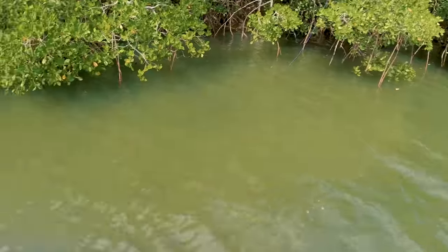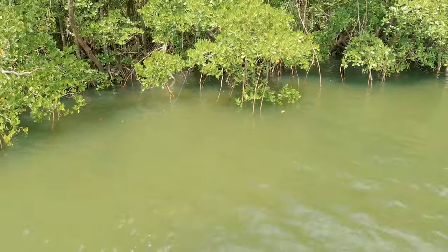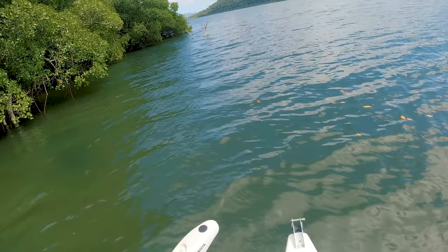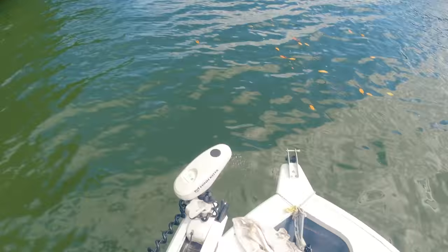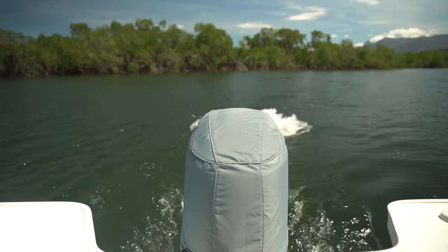If I go to the next bank. That's why I don't see anything on this flat. That's why crab crabbers have been up here, zipping around. Let's go have a look. Go for a look.